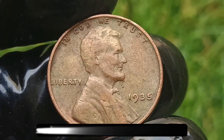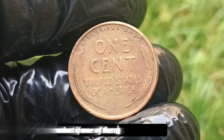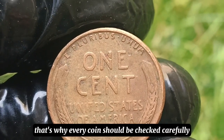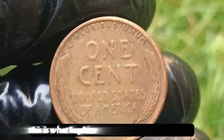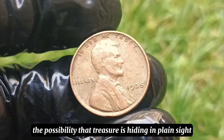You open it, see some wheat pennies, and think they're neat but not too valuable. What if one of them is a 1935 error? That's why every coin should be checked carefully, because you never know when a penny could turn into a jackpot. This is what keeps the coin world alive and thrilling, the possibility that treasure is hiding in plain sight.